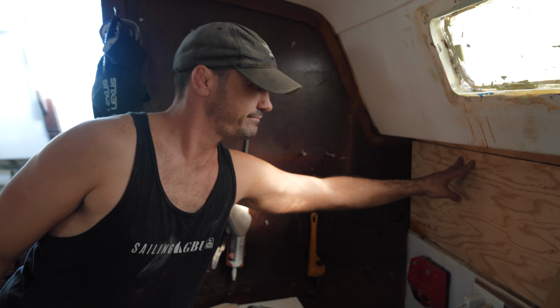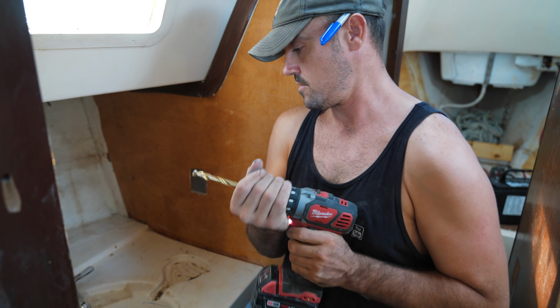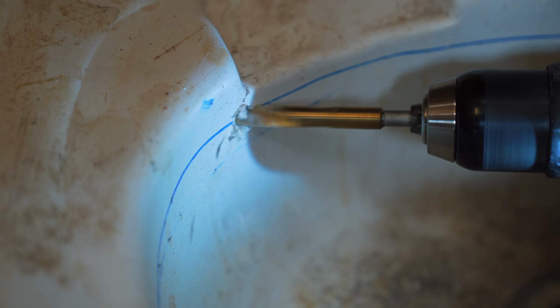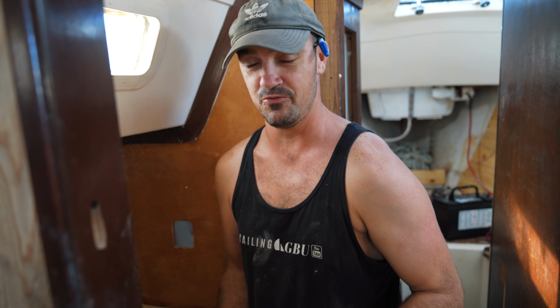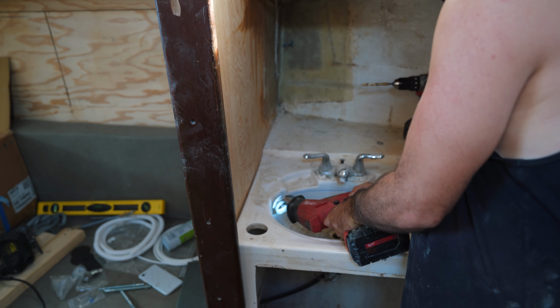Jesus, Mary and Joseph. Good Lord. Just made sure the water's off in case I nicked that water line there. I knew I was going to do that. Getting behind schedule makes you rush things, and when you rush things, you bend your tools and you break them. So I'm going to the other saw now. Don't get fired.